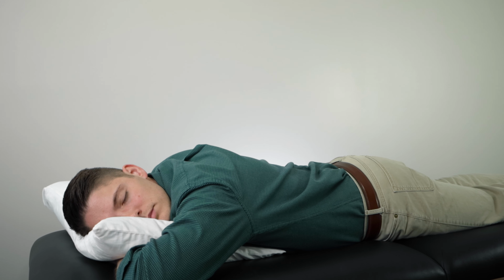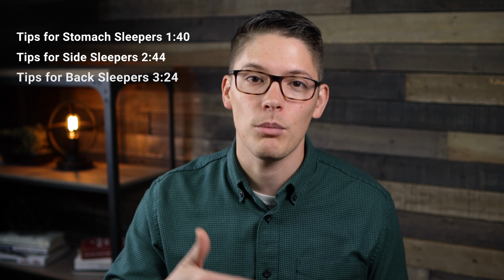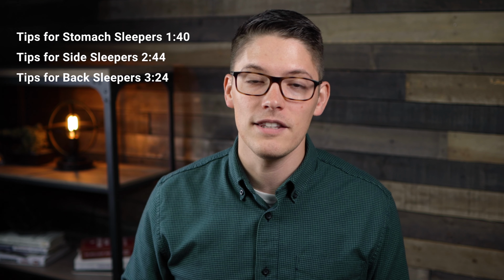Now, certain sleeping positions can bring us out of this neutral position, and one of the worst positions out there is sleeping on your stomach. But before you stomach sleepers trash me in the comments, I'm going to share a suggestion to help relieve back pain from sleeping in this position.